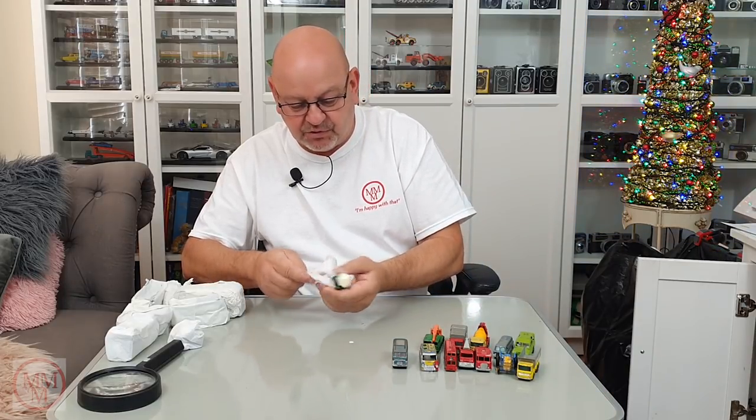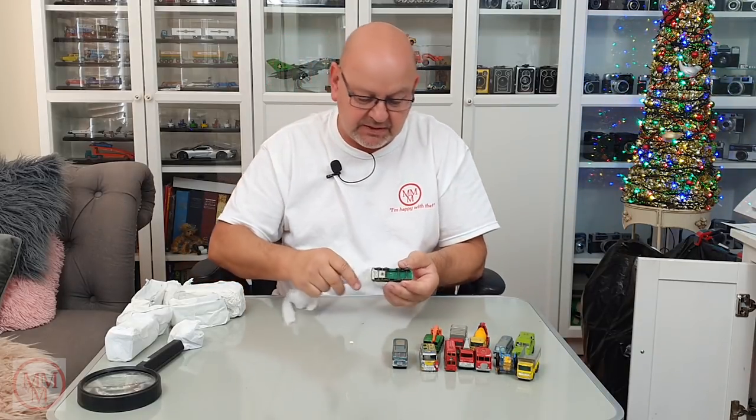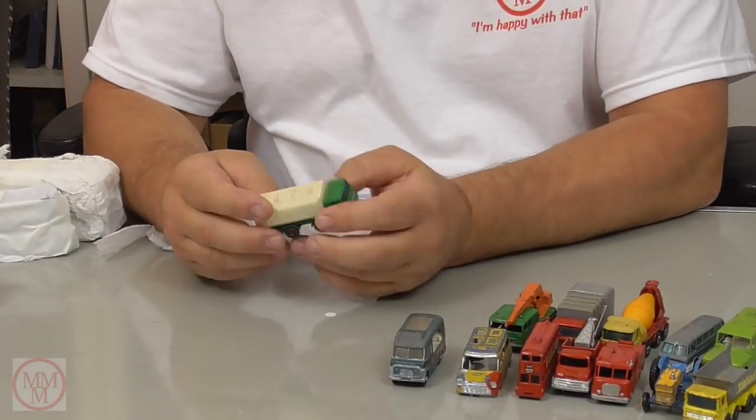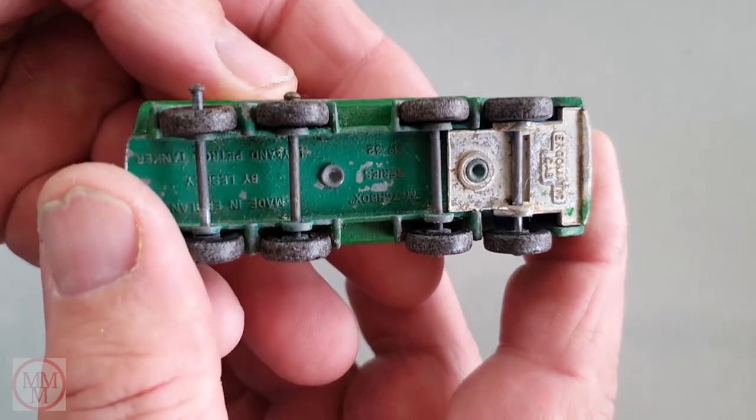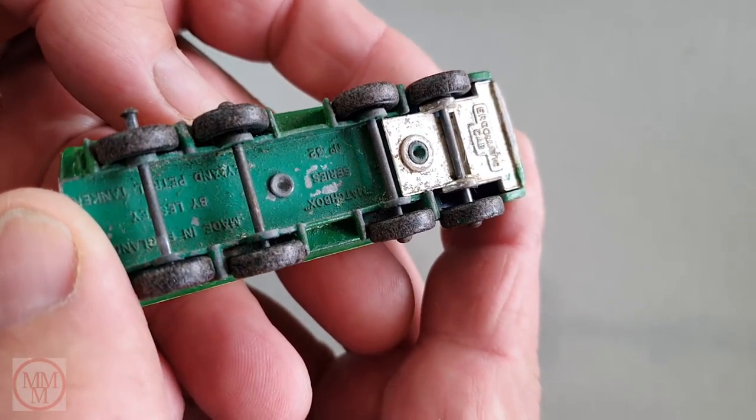Lovely model, that ice cream truck, by the way. I would love to have seen those brand new out the box. Now, this is another oil tanker. This one is slightly different. It's an 8-wheeler. Wow, it's had a lot of play, this one here.